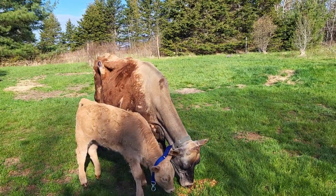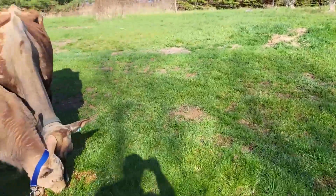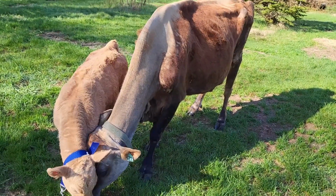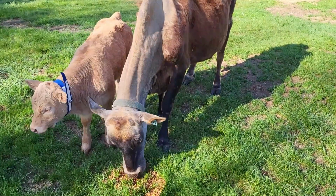All right, so for anyone who hasn't seen the short that Shelby put up yesterday, our Jersey milk cow. This is Rose. She's a 4-year-old pure Jersey. She's a milk cow right now. We're just letting her out on pasture with her calves.